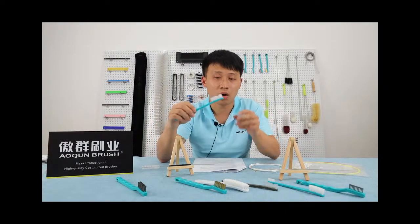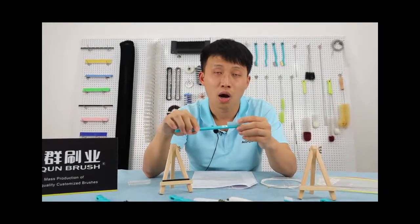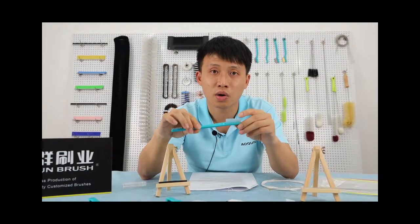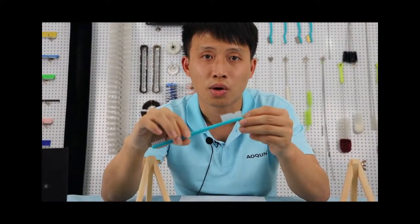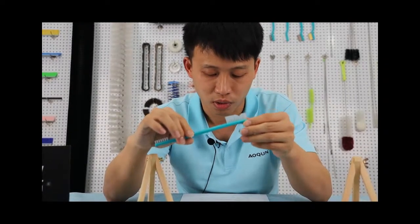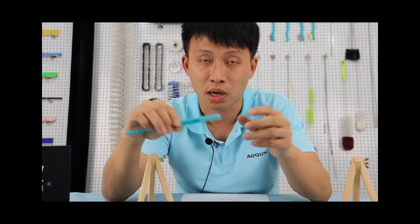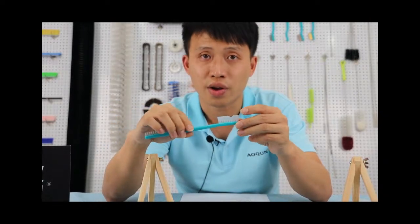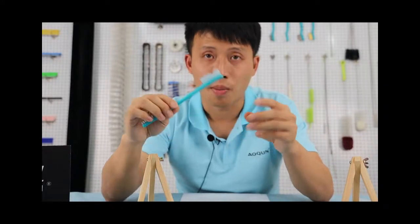First advantage is about our hole tension. Our single hole tension is over 2.5 kilograms per hole. There is no hair loss, and it is easy to clean very stubborn stains.